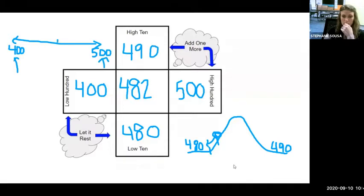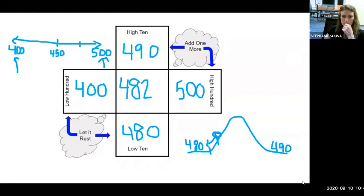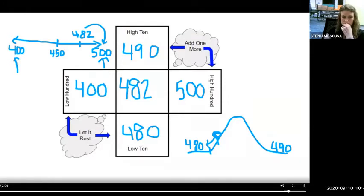Okay, so 450 is right here in the middle. And 482 is more than 450, so it's going to be probably right there. You can clearly see here that 482 is closer to the 500 than it is to the 400. So 482 then would round to 500 if you were rounding to the nearest 100. And that's how you use one of these charts to easily find your benchmark numbers.